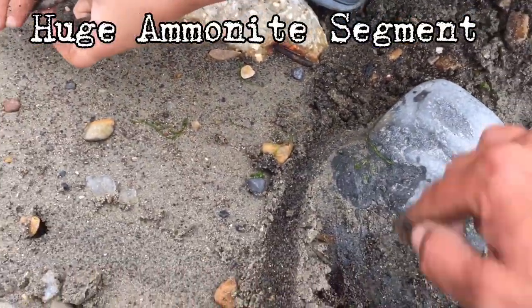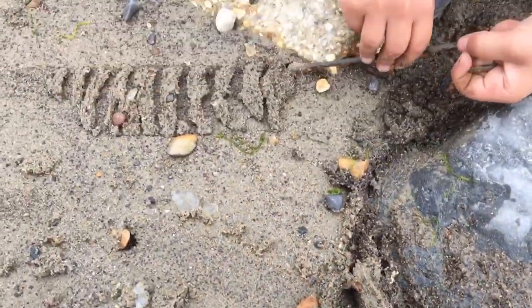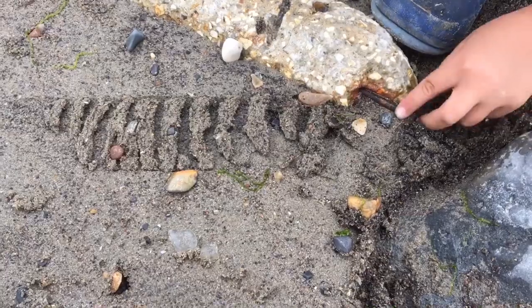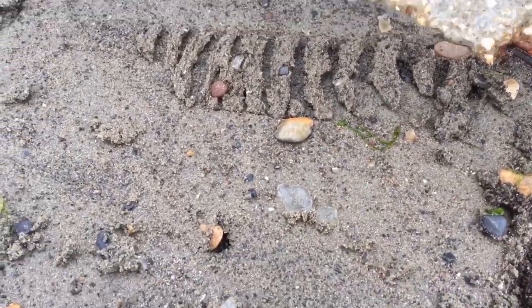Jimmy. Look, what if I do this? Satisfying. Oh, yeah, satisfying. It's almost like a woolly mammoth tooth.